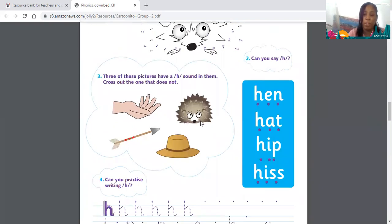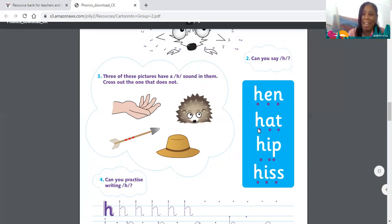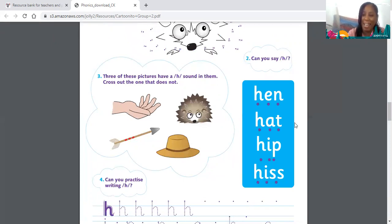Let's look up some words that have the sound. Let's go. Hen. Now here are some other words with some other letters that we've done so far, but they all have the sound in them. Hat. Say it slowly. Hat. Faster. Hat. Let's go next one. I, p. Again. I, p. Say it slowly.